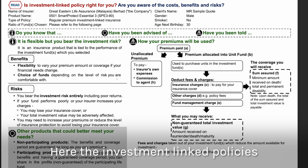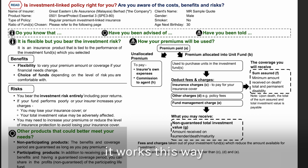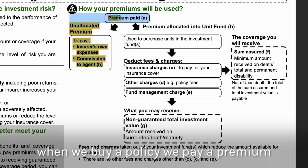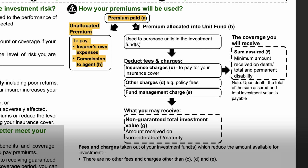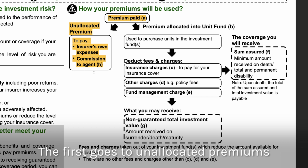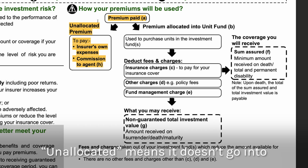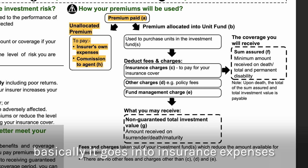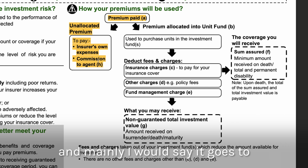Here, for investment link policy, I'll just call it ILP from now on, it works this way. You see this chart, it explains really well. First thing, when we buy a policy, we pay premium, right? When you pay premium, it goes to two different places. The first goes to unallocated premium, which means it doesn't go into your account. It goes to other places, basically insurance company expenses, and mainly I would say commission to the agent. So the agent gets money from this unallocated premium.